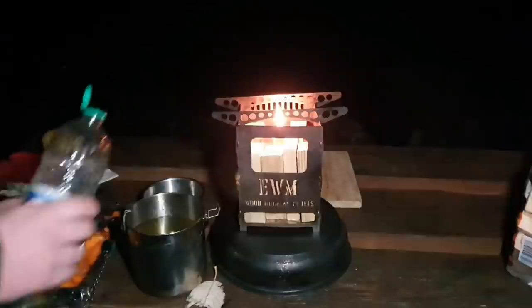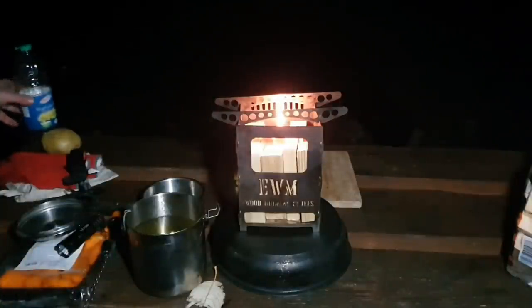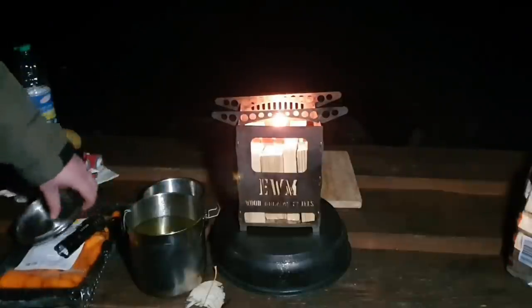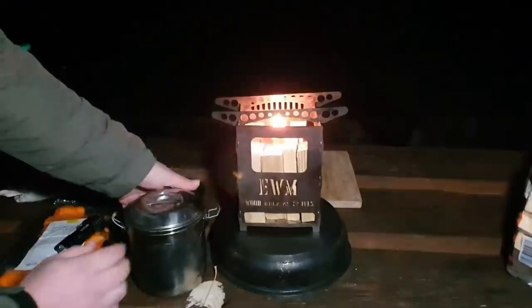That's my little chip pan, my little zebra cam. Yep, and we'll hang it on and let it start to warm up.